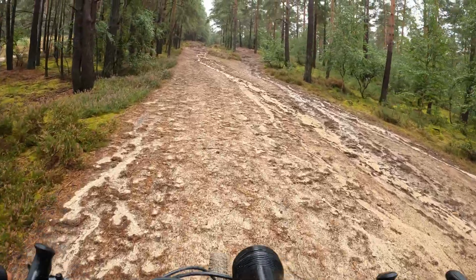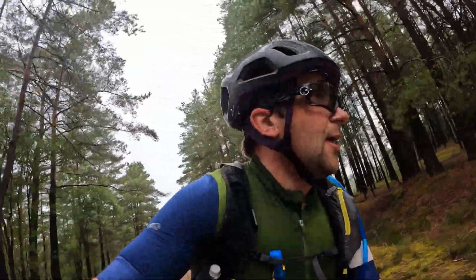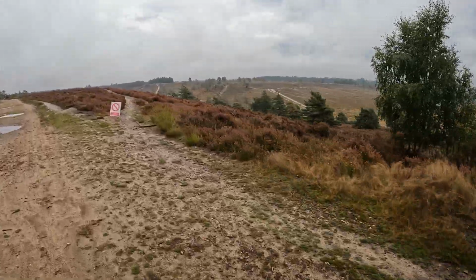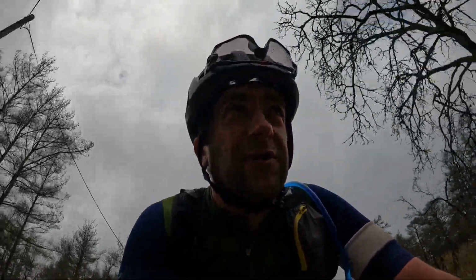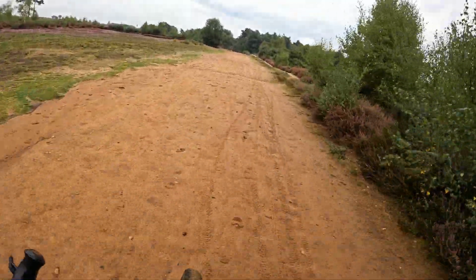Got this big wall of sand to conquer. A little bit of hike a bike at the top. Lost traction on some of those roots coming up. Just giving my chain a quick wash in a puddle, and a guy comes up to me with a can of WD-40, so gave it a quick spray. Might make a little difference to the crunchiness. More sand across Thursley.